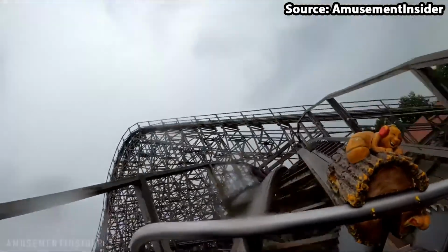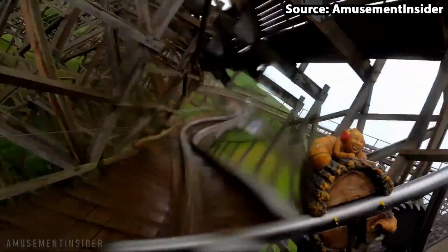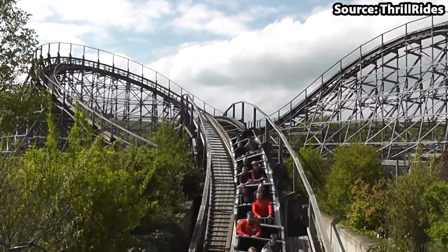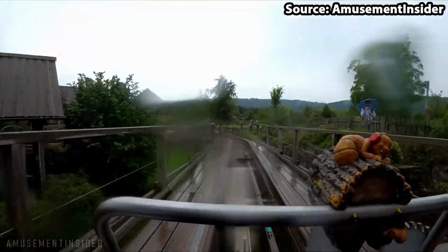Nevertheless, what brings this ride to the next level is the fact that from the moment you queue to the moment you get off this attraction, you will feel immersed in the lumberjack world, which is pretty cool if you ask me.